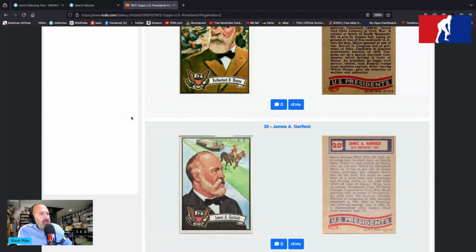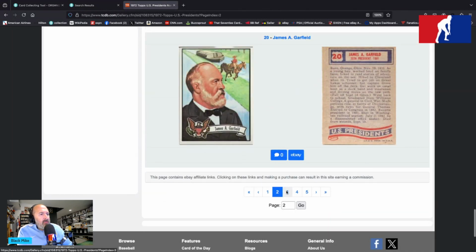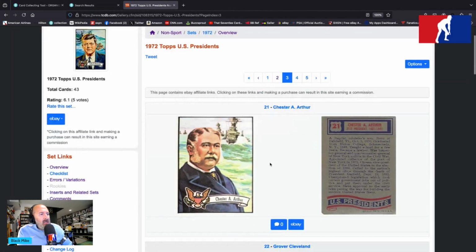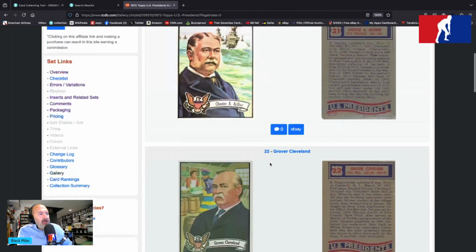And Rutherford B. Hayes, he is in the middle of a battle in the background there as well. James Garfield is on a canal, towing a boat on his pack mules or horses or whatever they prefer to be called these days. Chester B. Arthur, I'm sorry, I said B. Arthur. Chester A. Arthur is being pursued by warships in the background on the high seas.